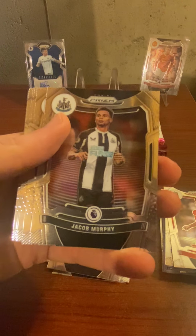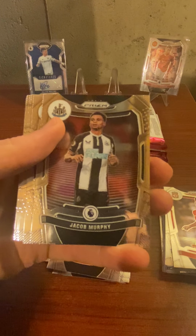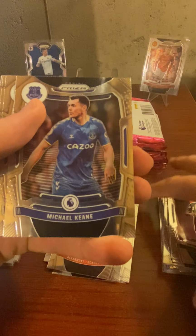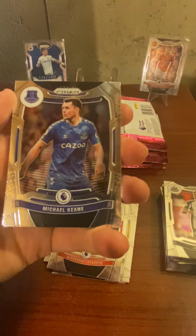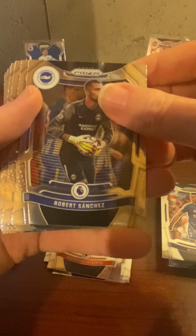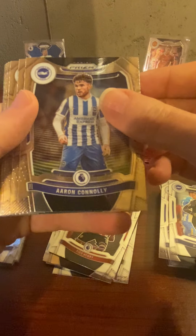I've watched probably well over 100 videos of people breaking packs of this and have not seen a single color blast. That's nearly impossible. I don't care how ultra rare they are. That is ridiculous. Jacob Murphy. There's like a conspiracy theory too that the next, I don't know if it's going to be Select or another Prizm set that's going to be coming out possibly, will have them in there this time. It's like, come on, man. Michael Keane. It just seems kind of ridiculous that with that many packs opened, that many cases, that many boxes, not a single color blast. And I looked on eBay as well. They're not there.